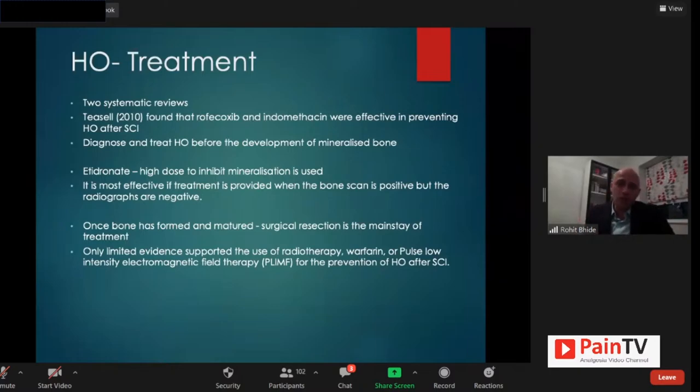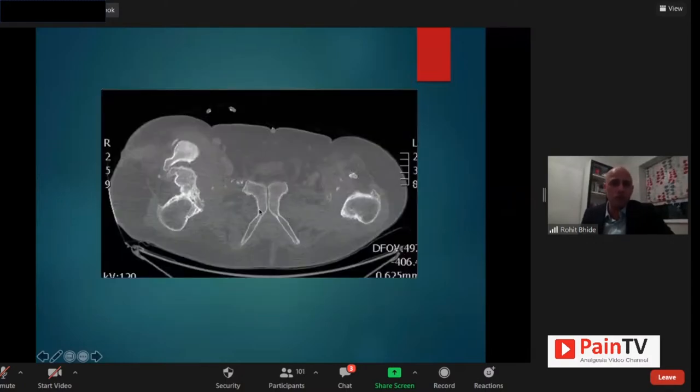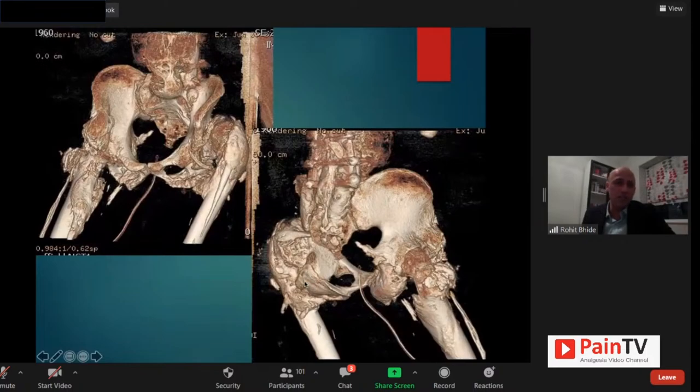Once the bone has formed and matured, surgical resection certainly becomes the mainstay. And there has been some limited evidence around radiotherapy and other modalities. In Sheffield, again, we have done a few surgical resections of heterotopic ossifications with limited success. This particular case, although presented initially with quite impressive looking heterotopic ossification, also had some ischial ulcers, which had caused a reactive osteomyelitis as well. Thankfully, on CT scan, he had a cleft between the HO, which allowed him to bend his hip. So hip flexion wasn't an issue. But on a CT reconstruction, we could see that the ischial tuberosity had significant extra bone deposition, which needed addressing before the wound closure.